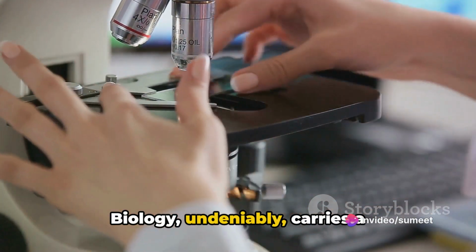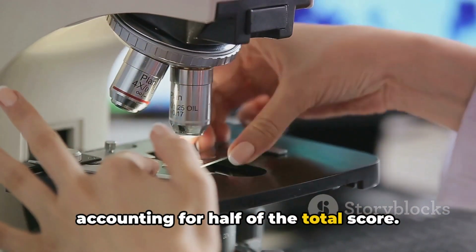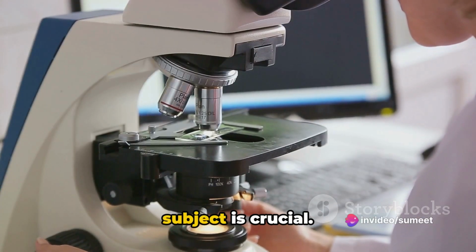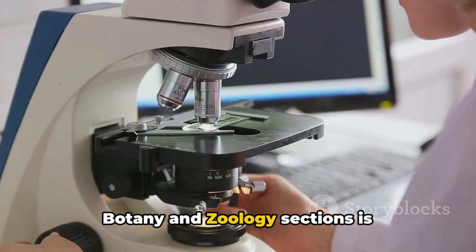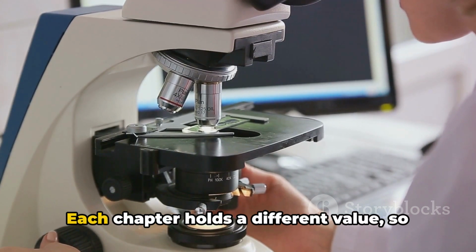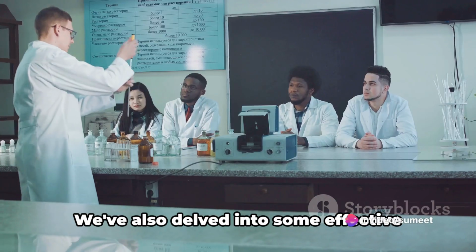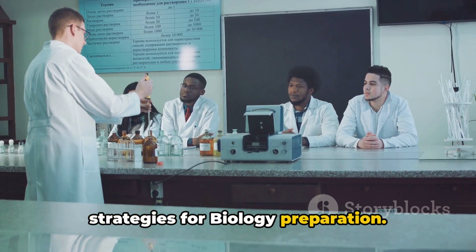Biology undeniably carries a significant weightage in the NEET, accounting for half of the total score. Its importance cannot be overstated, hence, a thorough understanding of this subject is crucial. The chapter-wise weightage for both botany and zoology sections is instrumental in defining your study plan. Each chapter holds a different value, so focusing on the ones with a higher weightage can surely give you an edge. We've also delved into some effective strategies for biology preparation.